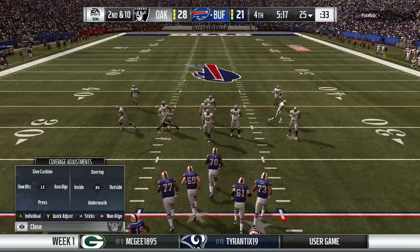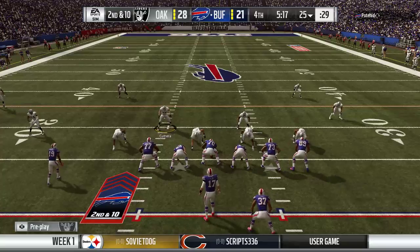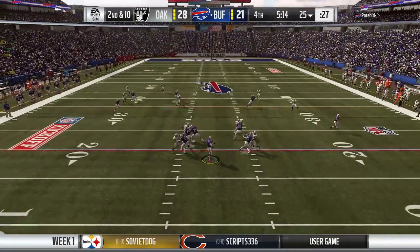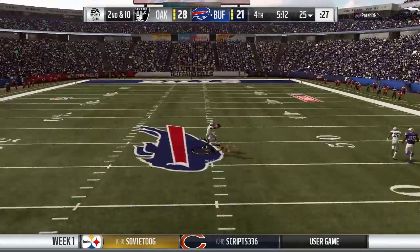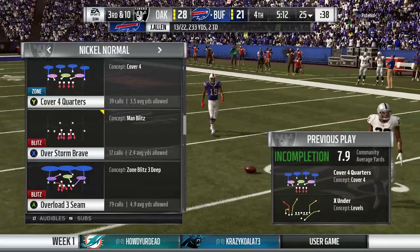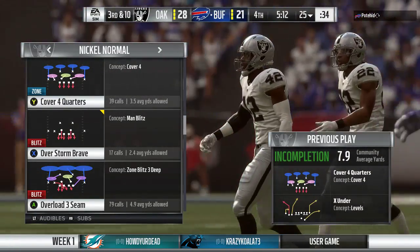Following the incomplete pass, here they go again, 2nd and 10 from the 25. Back to the air on second down. It's Allen. Incomplete, almost intercepted. They haven't picked him off yet. Would have been a great time for the first, but instead it's 3rd down.